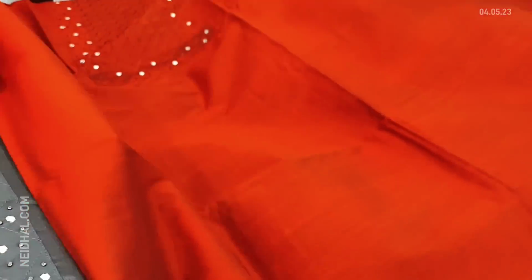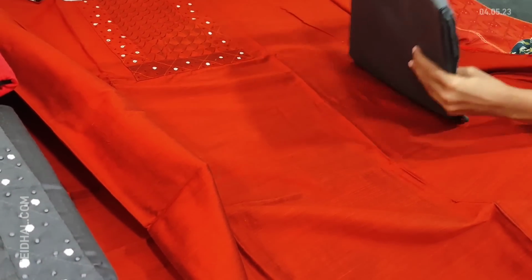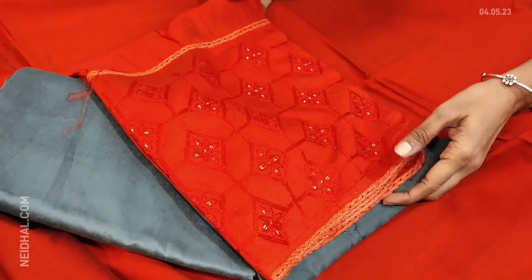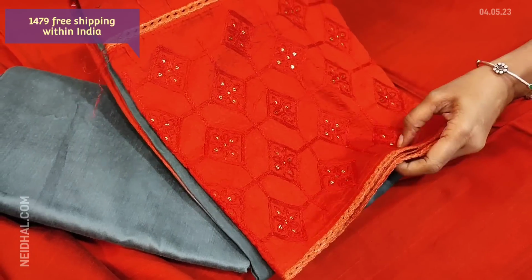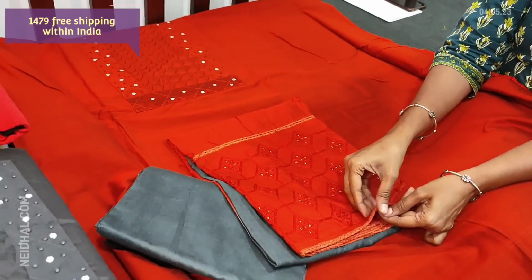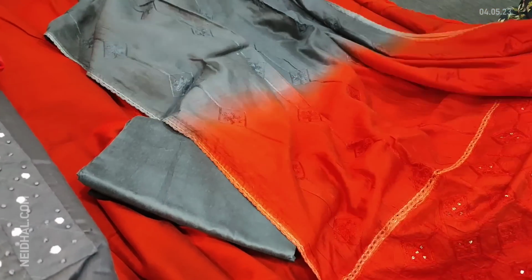This color is kind of dark brick red color on Dupion silk. Lining is needed. We have dark gray silk cotton bottom and dupatta. It's a designer dupatta on soft silk cotton with crochet work, embroidery and sequins. It's a kind of half and half design.